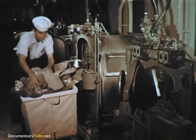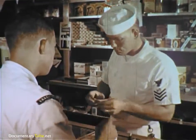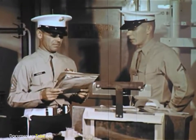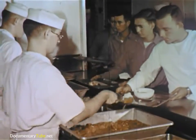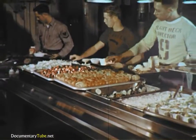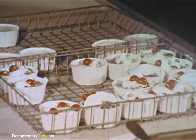It has laundrymen, tailors, cobblers, dentists, storekeepers, barbers, bakers, cooks, and of course a police force all its own. At sea, when men are working round the clock, the mess lines are open 19 hours a day. There are two galleys, one fore, one aft, to handle the job of feeding 4,600 enlisted men and officers over 14,000 meals daily.